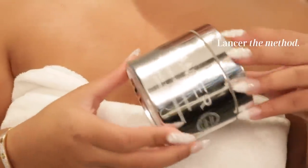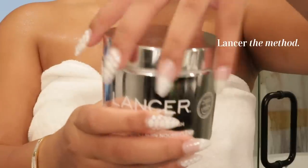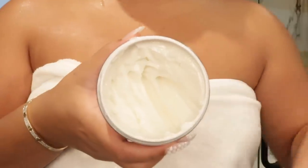Oh, I cannot brag about this enough. If you don't take nothing from this video, this is what you get. This is the Method body nourish, y'all. This is so good. Has my body always feeling like butter. It has glycolic acid, so it's gonna help firm saggy skin, reduce fine lines and wrinkles, and just help smooth rough skin texture. And it has an exotic scent to it, but it's real faint.